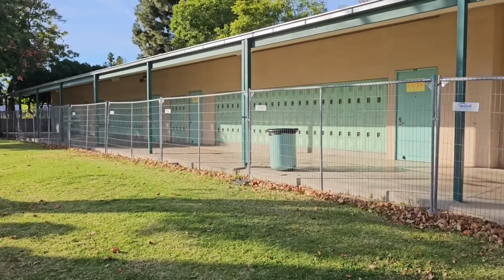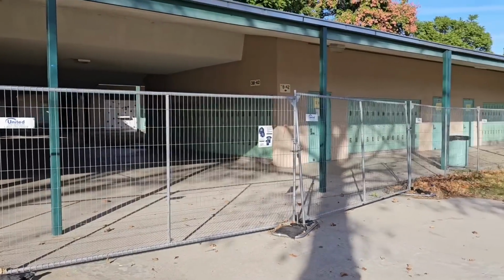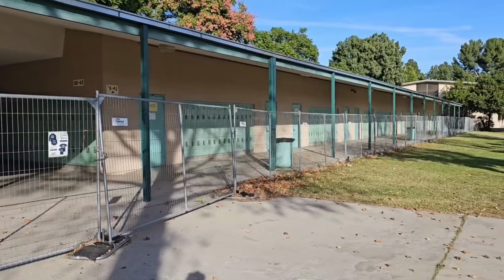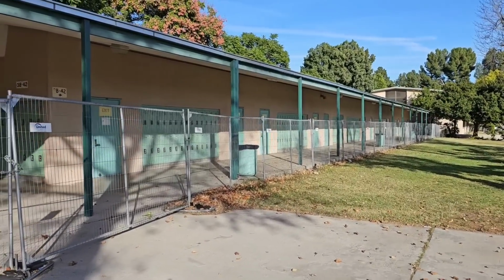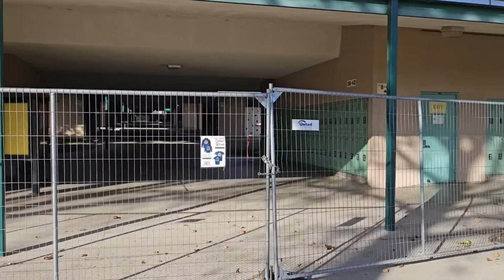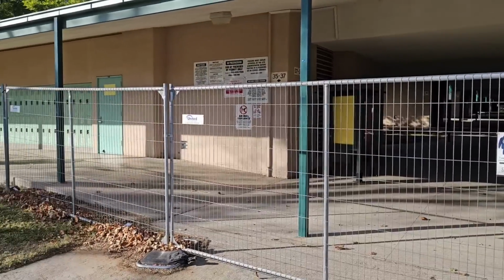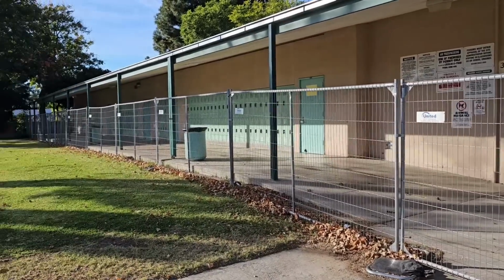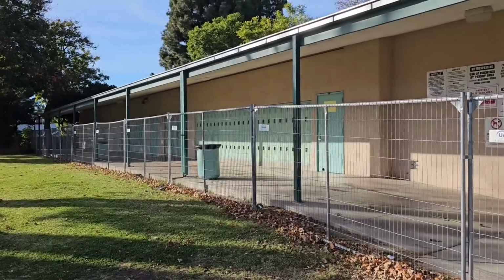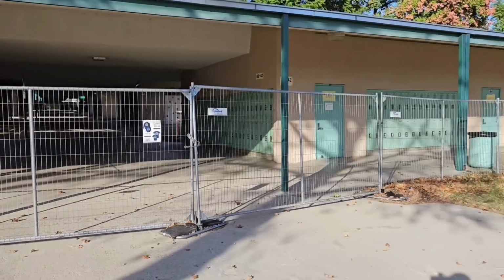I have a feeling they're gonna end up putting a permanent fence here. This one's been here now for a couple of years, but like I said, up until just a couple of years ago, this was just an open campus. The kids could just come and go as they please. Anybody could walk on campus. There was nobody regulating that. And I don't know about in other states, but here in California, and especially in Los Angeles, that's really rare.